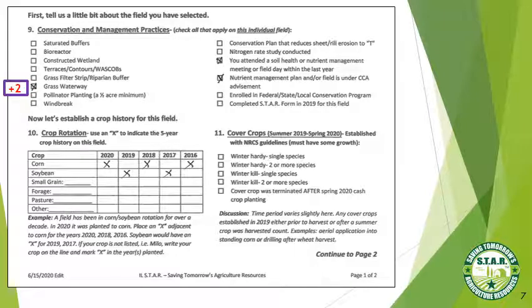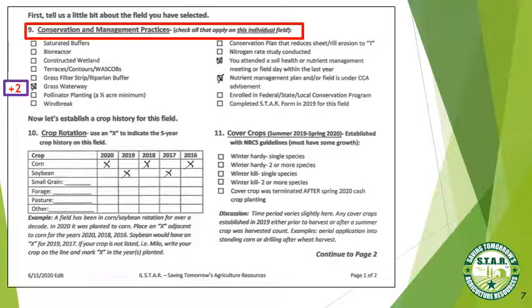The first 7 items on the list are worth 2 points each. The Science Committee recognizes that those items, many of which are edge of field practices, indicate an effort to better manage for conservation practices. Steve got 2 points because that specific field had a grass waterway.